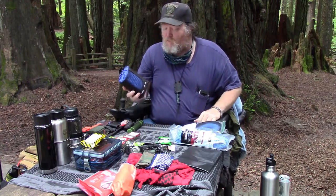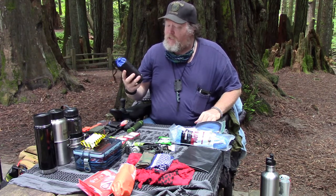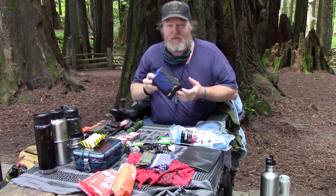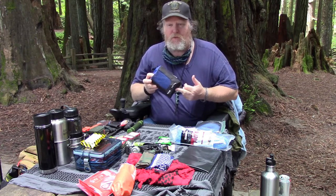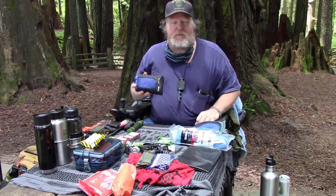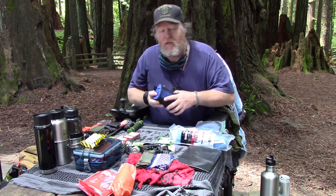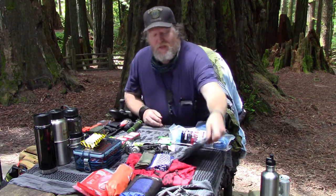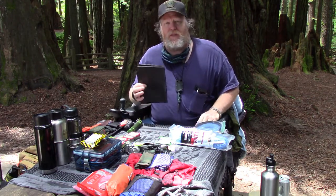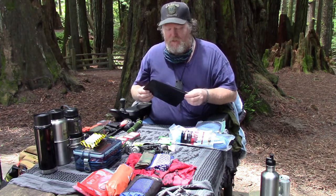This is actually from Walmart. It's outdoor products. This is a 5-foot by 7-foot tarp, and it can very easily be set up into several different configurations for 1 or 2 people. It's to protect you from rain, it's to protect you from wind. This is 2 3-mil thick 50-gallon garbage bags, industrial garbage bags.